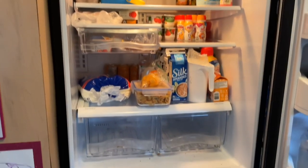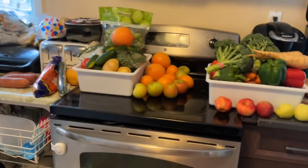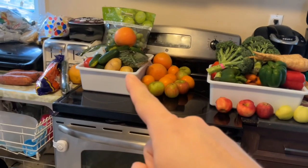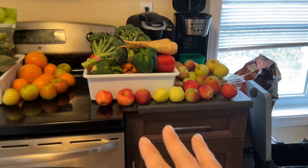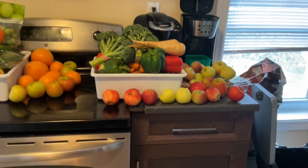Finally got my fridge cleared out, and these are my produce piles. So this is my new stuff, so that's just stuff I need to wash and put in the fridge first. And then this is all stuff that I need to use ASAP, or at least get it more accessible so that it actually gets eaten. Wish me luck.